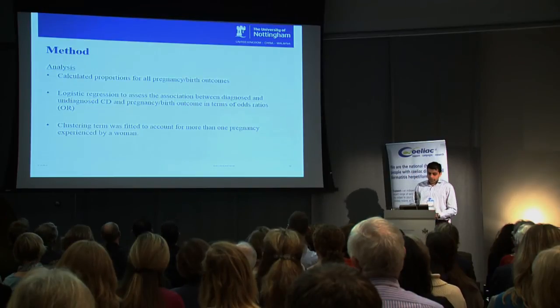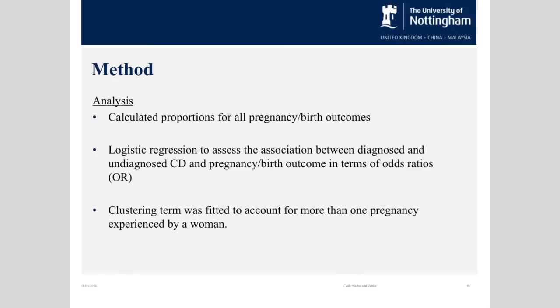For our analysis, we calculated the proportion of all pregnancy and birth outcomes among women with and without celiac disease. We ran a logistic regression model to assess the association between both diagnosed and undiagnosed celiac disease and pregnancy outcome in terms of odds ratio. We also fitted a clustering term in our model to account for more than one pregnancy experienced by a woman.